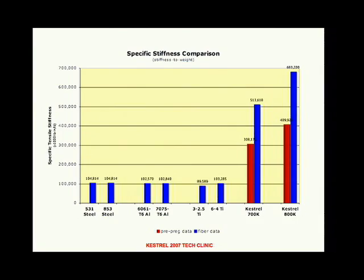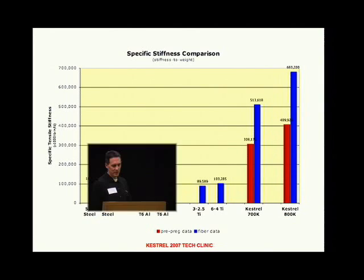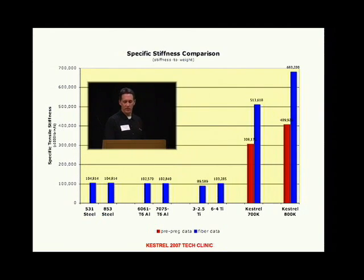The little red bars next to the carbon are actually the carbon epoxy. Carbon, you can't build a bike just with carbon. The epoxy has to hold it together. So when you factor in about 35 or 40% epoxy, you still have a stiffness to weight ratio of about 3 to 4 times what the metals have, and actually more than that with some of the newer fibers.